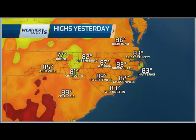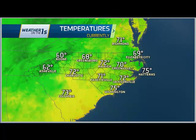Yesterday, it was a warm and very soupy day. Not overly hot, very few 90s to be found anywhere across the region. But we did have a pretty good coverage of showers and thunderstorms, some pretty heavy rain-producing thunderstorms out there at times yesterday. This morning, it's 60s and 70s, very soupy conditions.